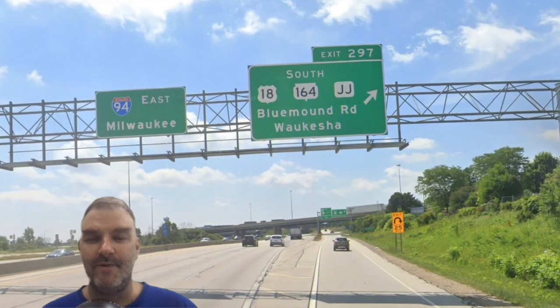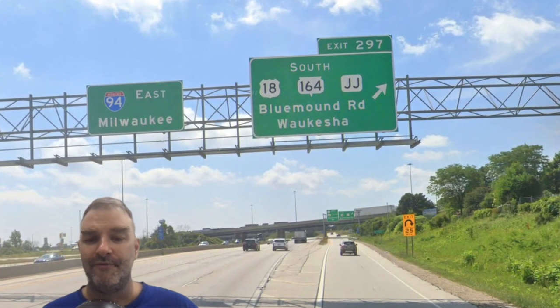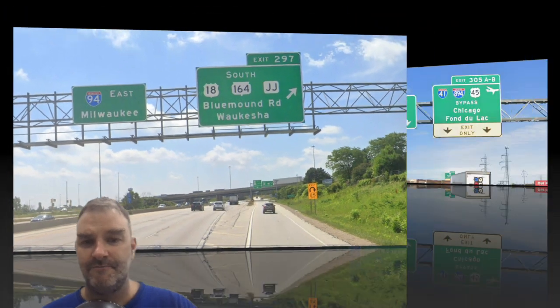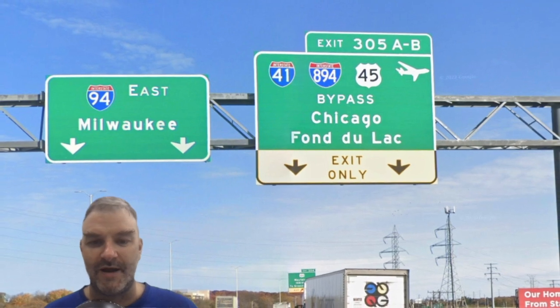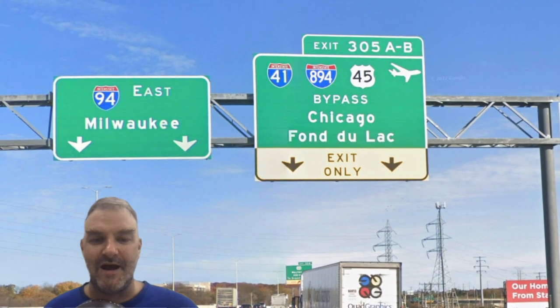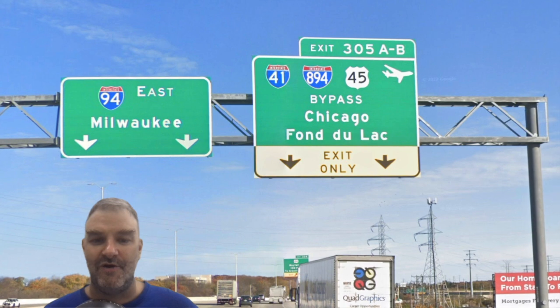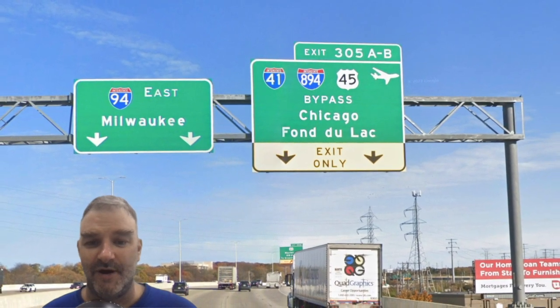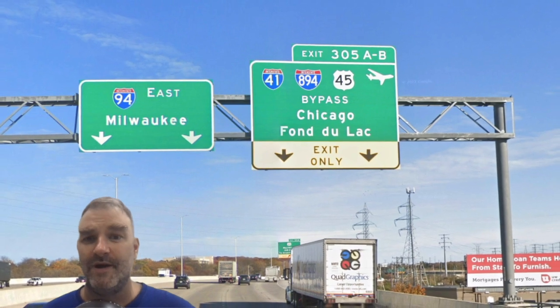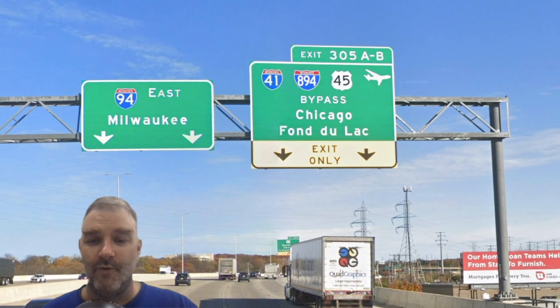Here in suburban Milwaukee, we still get a 94 Milwaukee pull-through, so that's good signage there. Now we're entering into the Zoo interchange. We get 94 East Milwaukee, and we're meeting I-41 and 894 bypass for Chicago and Fond du Lac. And shout out to Eric Thompson here for the super thanks who wanted to see the Zoo interchange. Here we go. We will see it again on westbound.